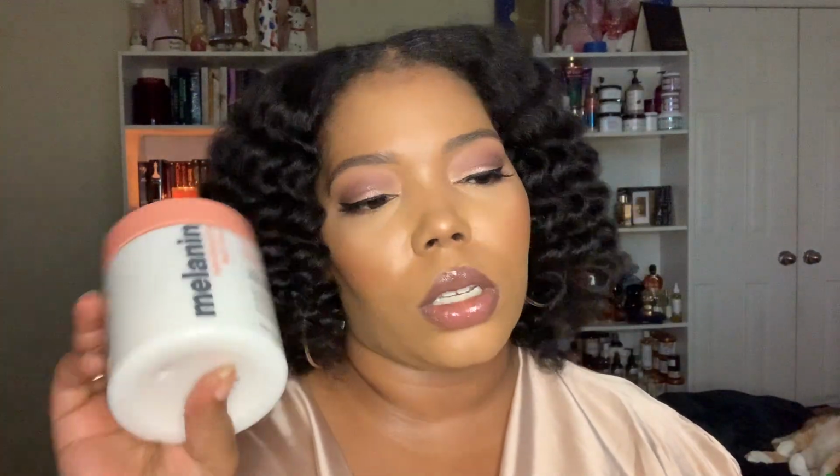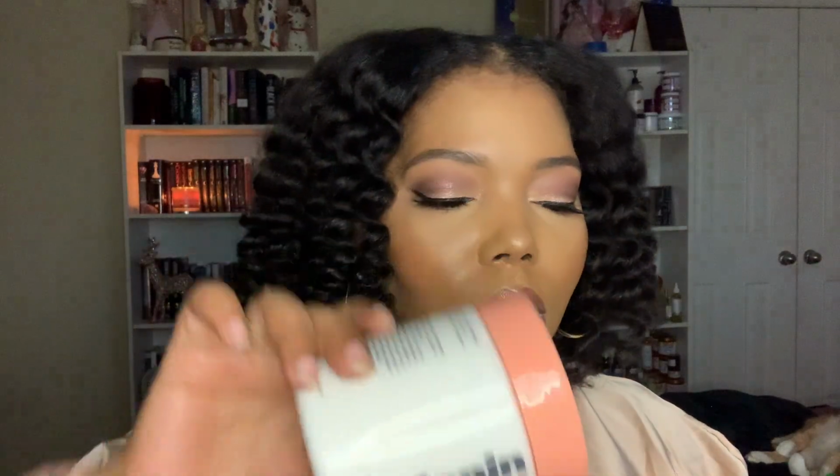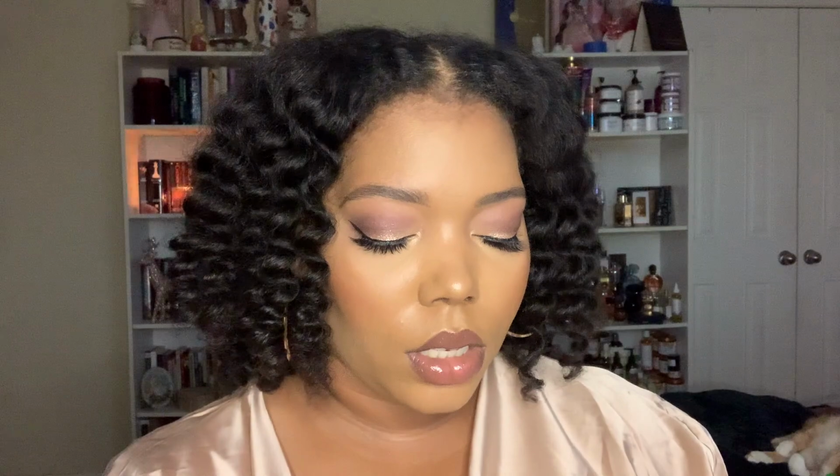I kind of want to use this for a wash and go. Have you guys used it for a wash and go? I feel like it might be too light, but I never know. Something surprised me. So yeah, Melanin Twist Elongating Style Cream. Definitely a great product. So happy that I picked this up at the top of this year.